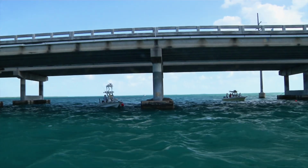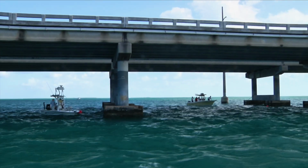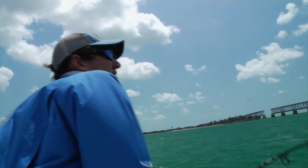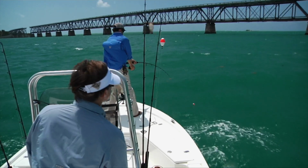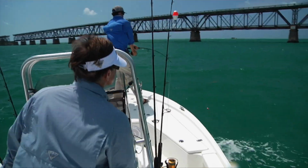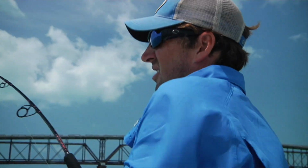Well, it's not so subtle anymore. No, I know that. It used to be live mullet. Now it's buckets and chunks. Get yourself a bucket and a bunch of dead mullet, cut them up, start pissing everybody off and throwing them in the water behind your boat. Let's elaborate on that, bridge fishing, your anchor. Sorry to interrupt you.